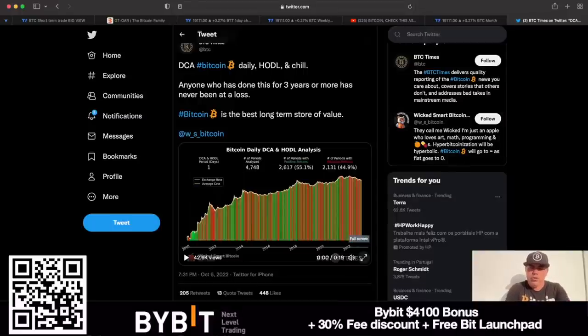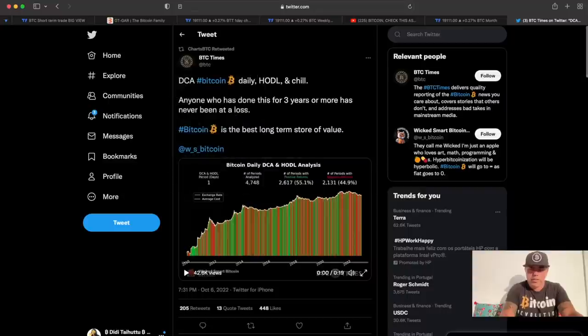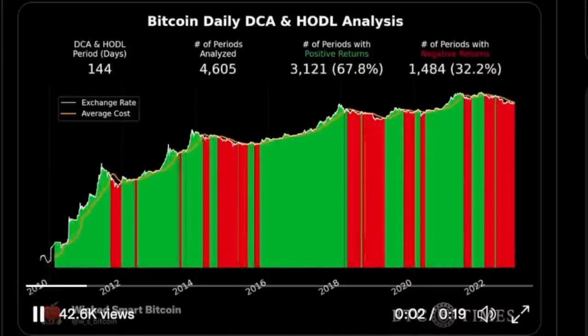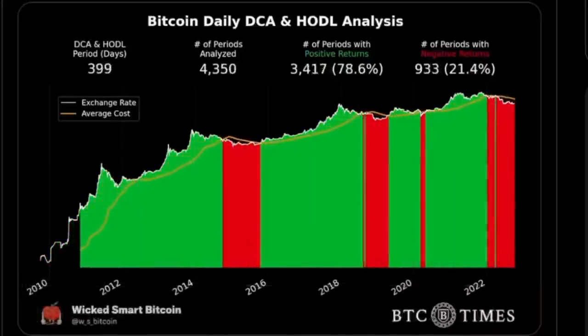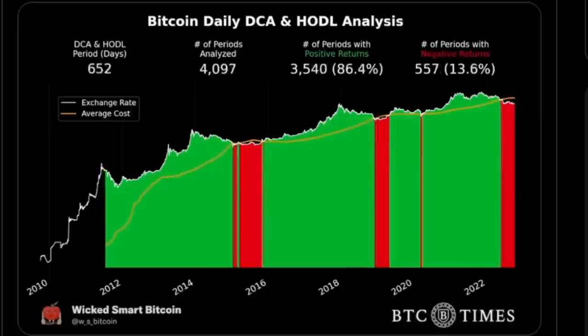If you dollar cost average, I found it on the tweet here, Charles BTC. If you dollar cost average, then if you hold one day, it would look like this. Sometimes you win, sometimes you lose. If you hold longer than one day, you can see that the green areas are becoming more green and there's less red, which means if you hold over 3 years, you would always have been in profit.